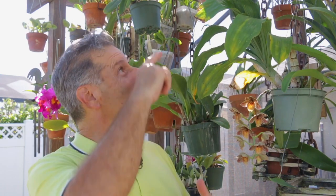Anyway, nice day. What I wanted to do today, I am back in my garden, in my orchid pergola, and I wanted to share some new blooms with you today. I have a variety of different plants. I don't have any first blooms. These are all repeat bloomers. I got a first bloom that I'm going to show you soon, but not today. But I do want to show you some of the repeat bloomers because some of them are real nice.